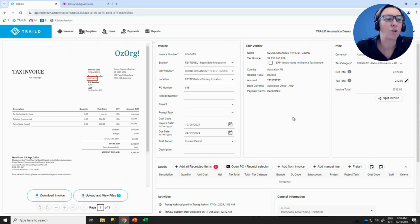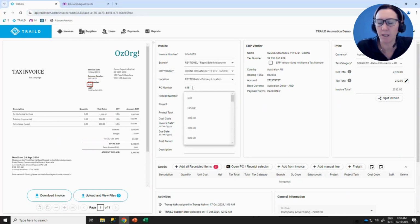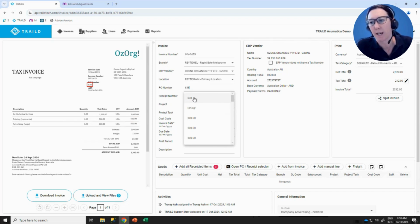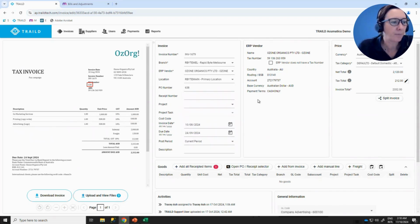The system then goes through and chooses the correct branch for you and your vendor. As I mentioned, that one's based on the name, the ABN, and then also the logo. Your location is chosen, and you can update these if you need. Your purchase order number is again read directly off the document with some other options coming through from the machine learning tool in case you need to update that.